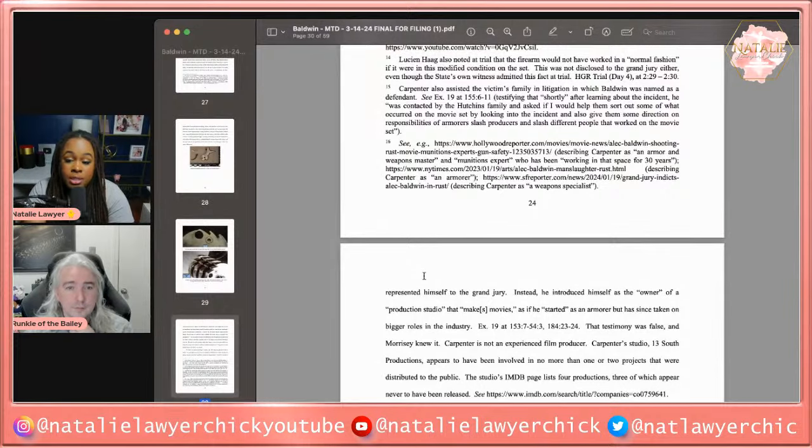Instead, he introduced himself as the owner of a production studio that makes movies, as if he started as an armorer but has since taken on bigger roles in the industry. So what? That testimony was false, and Morrissey knew it. Carpenter is not an experienced film producer, so what is that relevant to? They're going to try to make it matter, but it's such a quibble. I'm sorry. That's not relevant.